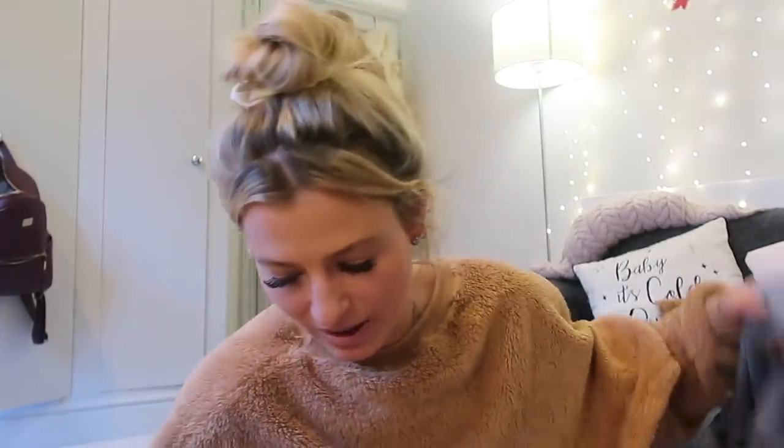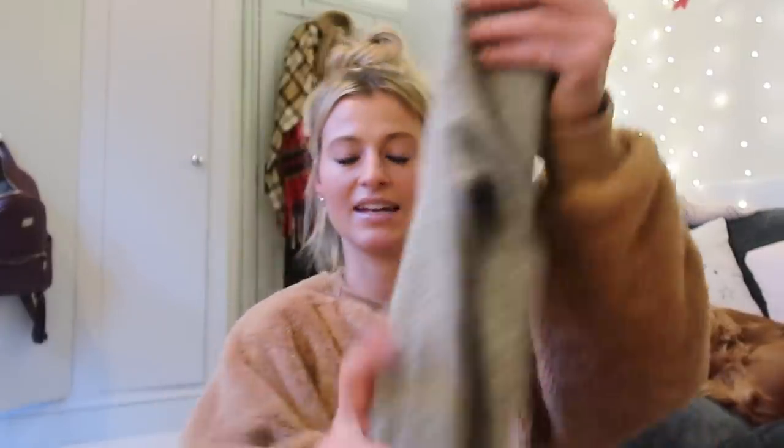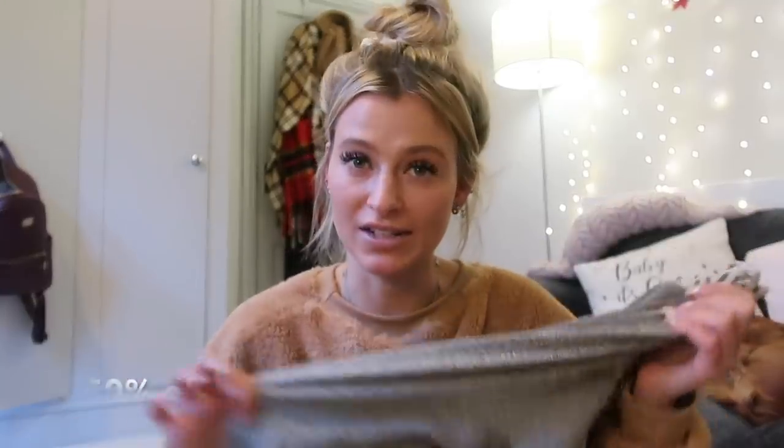And then the other one which I was just thinking that I love is the khaki, because I feel like it goes with a lot of things, and again it has the really, really stretchy material to it. With these as well, they are definitely squat proof and sweat proof.